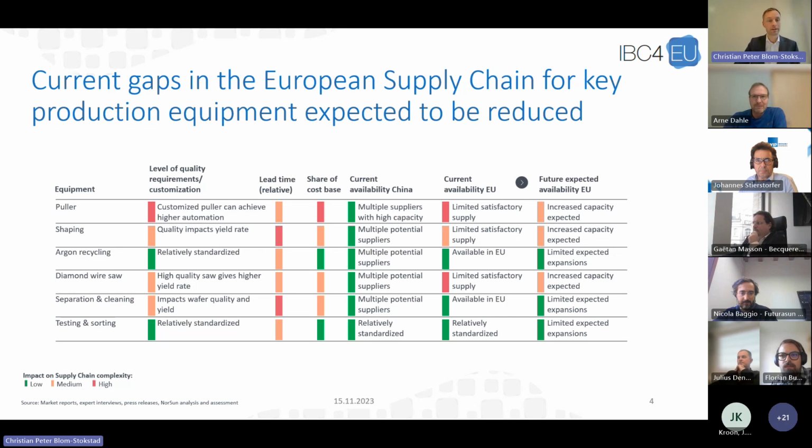There is a quite similar situation on the diamond wire saws. So that's the saws that cut the blocks into wafers. This machinery is also at the moment a very limited supply in Europe. But here as well, we believe this will be improved. So that's a positive thing. There are engineering developments done at the moment. And of course, we keep close dialogue with the different actors in this space as well. Then I'm a bit aware of time, so let's now go to the next.